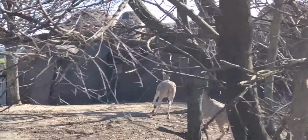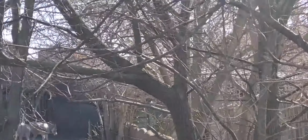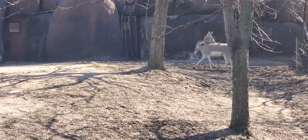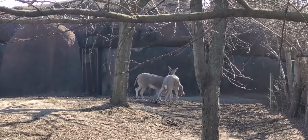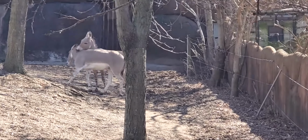Oh boy. What's happening here? He's trying to get it. She ain't giving. Oh boy. What's happening here? He's trying to get it. But she, oh man. She likes it rough.